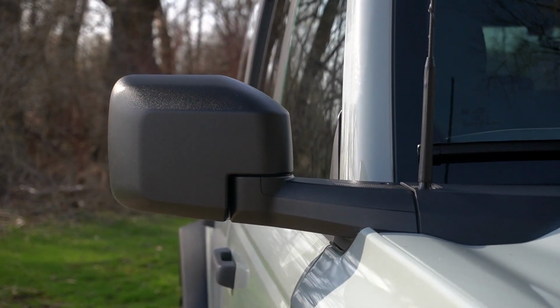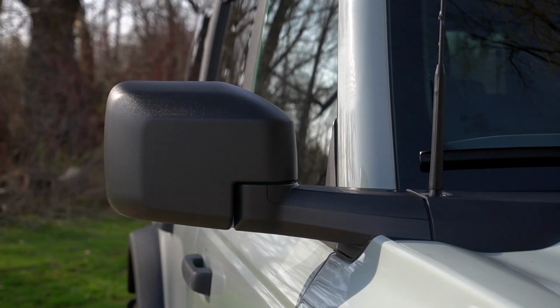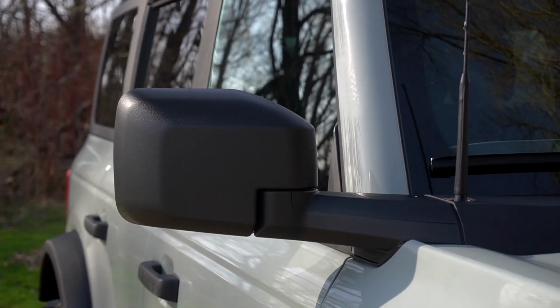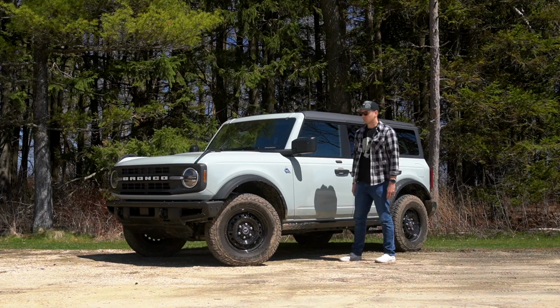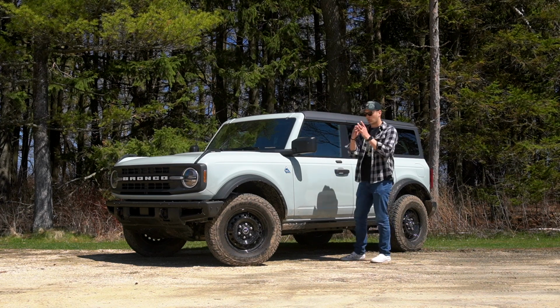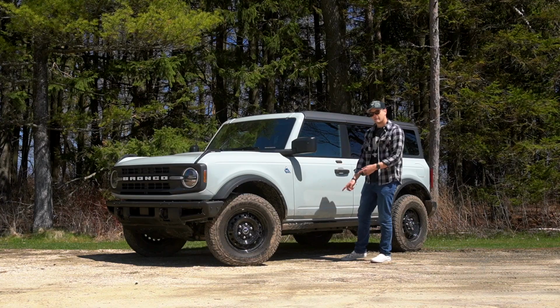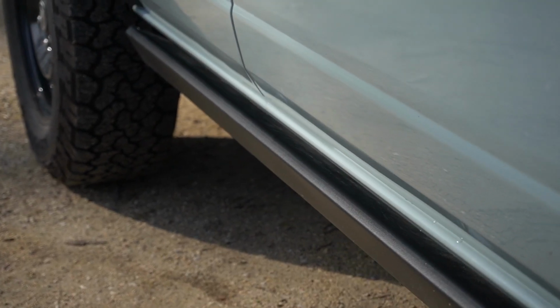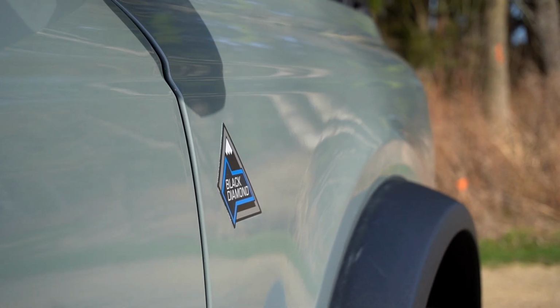And this is important because it's mounted to the lower part of the windshield assembly rather than your actual door. So when you take the door off, you can still have your side view mirrors. They don't have blind spot monitoring, so they have the little additional cutout with the warped glass. Nice thing about this, you have your rock slider here. That's standard on the Black Diamond here. So you got your Black Diamond sticker as well.